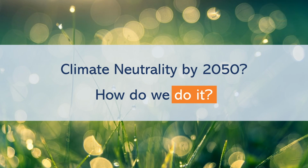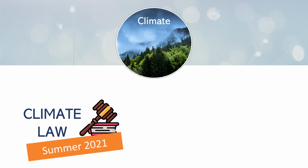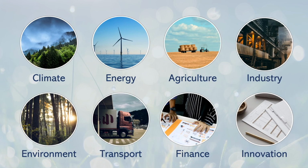The European Green Deal is a package of policy initiatives, ranging across 8 areas. Some progress has already been made within each of these areas. For example, climate, where the European Climate Law entered into force in the summer of 2021, which has made a 55% emission reduction by 2030 legally binding for all member states.